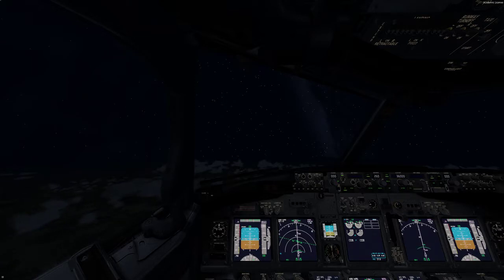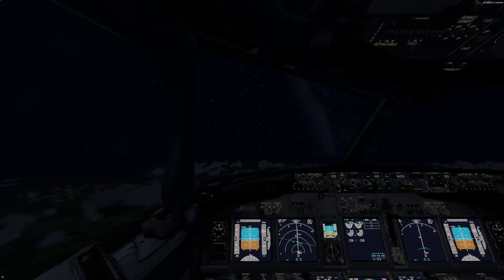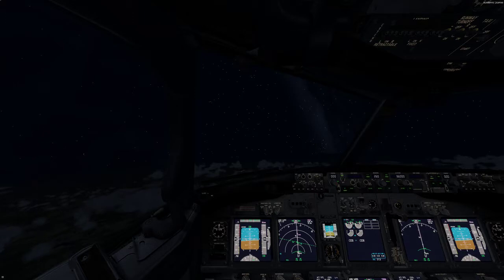Tiger 2776, direct Puddle, cross Puddle, head main center at or below 4,000 feet on that large blue or 5 right approach. Tiger Tuttle, and at or below 4,000. And watch the code for Puddle. Not a code, it's a fix from the RNAV.